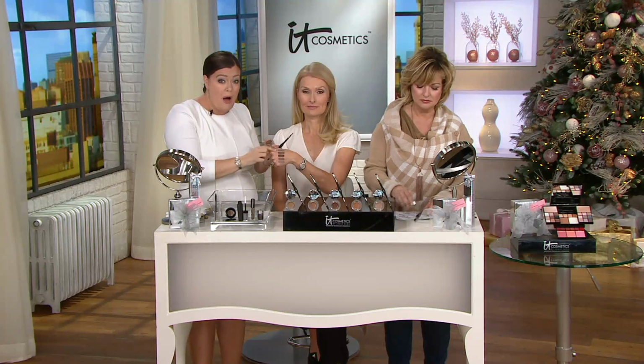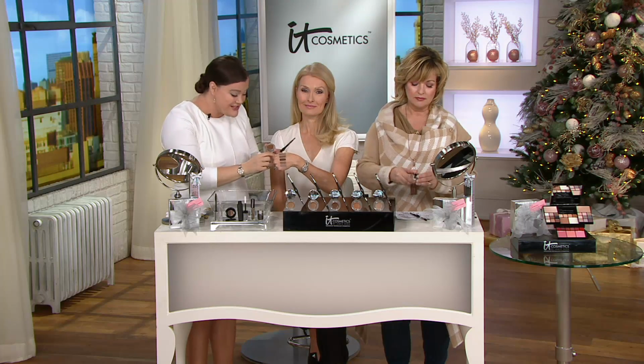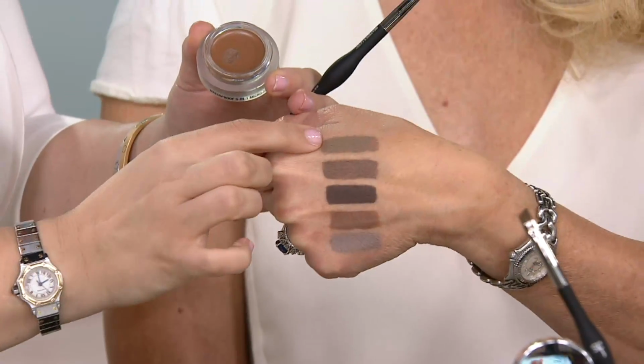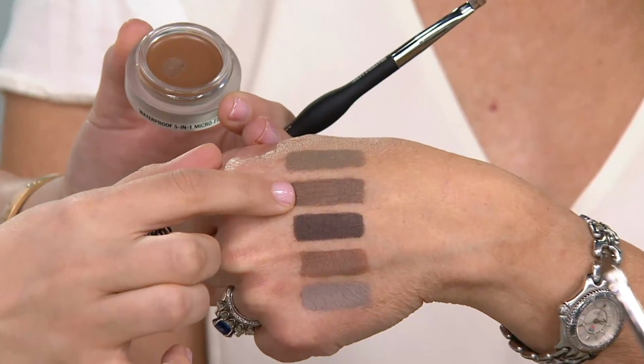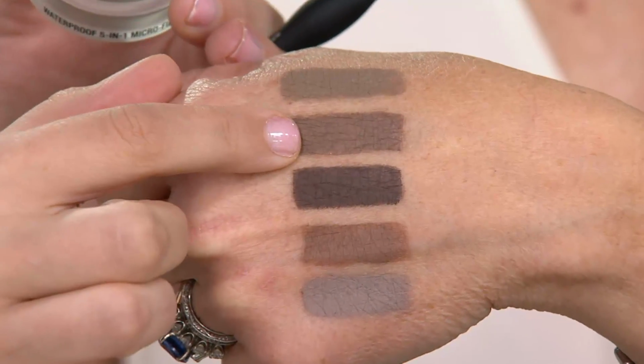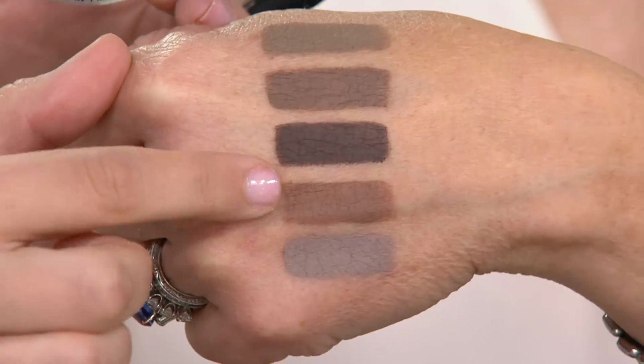Really quick, I'm gonna show you how waterproof this is, and Luann's gonna also show you live, just like Carolyn just did, which is great because it's so easy. So we have the blonde, which is light to medium blonde, the Universal Taupe, which is dark blonde all the way through brunette. That's what I use. You use the Universal Taupe just now, so good. That's what I have on, Universal Taupe. We have dark brunette, we have auburn, we have gray.